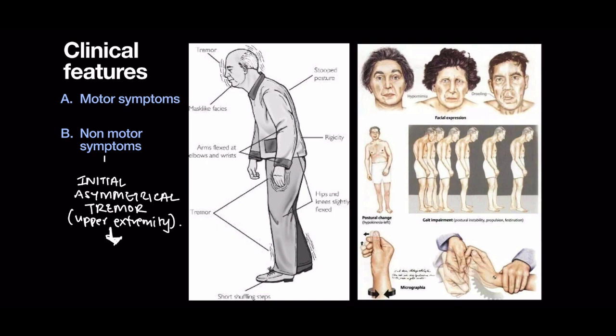Symptoms of Parkinson's disease can be classified as motor symptoms and non-motor symptoms. The clinical aspects of the disease are as follows. The earliest sign of onset is asymmetrical resting tremor in the upper extremity. Over time, symptoms like bradykinesia, rigidity, and gait difficulty appear. Axial posture becomes progressively flexed and stride becomes shorter.